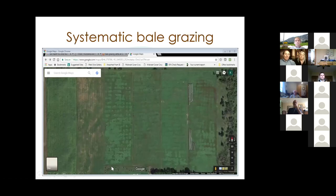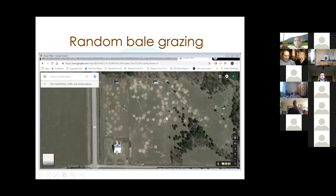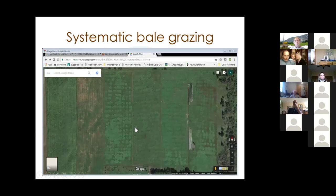But let's be systematic in how we do it. All these little green patches that you see here, this is four different years, four different paddocks over four different years. You can see where bales were placed and where they were grazed. Very systematic here, grid-like pattern. And you can see the positive impacts of that for 4 years versus kind of willy-nilly. We're not going to spend money on fertilizer and just go willy-nilly with the spreader out there. We're going to do it somewhat intentionally like this.